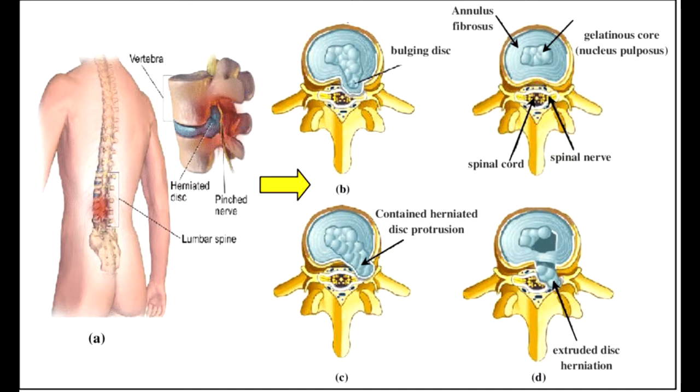L4: quads, tibialis anterior, patellar reflex. Sensory: great toe and medial leg. L5: strength of ankle and great toe dorsiflexion, extensor hallucis longus. Sensory to dorsum of foot.